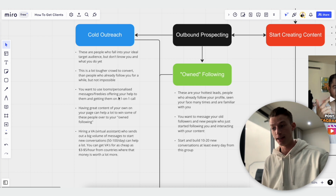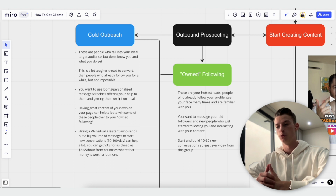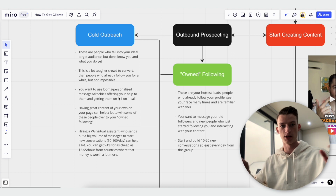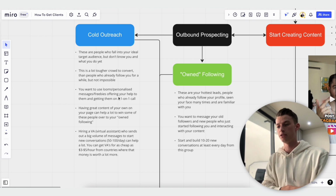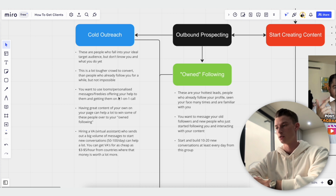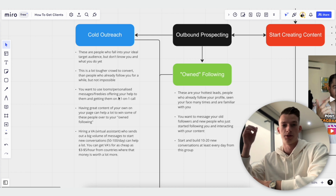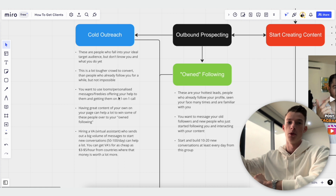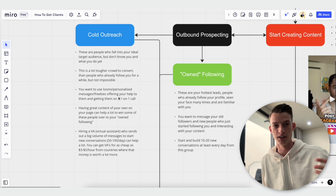Now, having great content of your own on your own page can help a lot to win some of these people over to your own following. The reason for that is, if you have a nice personal brand and you are sharing valuable advice every single day, they can see you're a serious person. You already have a good amount of knowledge on whatever it is that you're talking about. So naturally, it's going to be a lot more trustworthy than if a random person with no profile picture and a private profile messages them about how they are going to help them blow up their social media and business, or with their copywriting genius, help them make a lot more money.